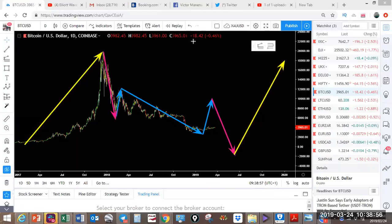Now what you have there, I'm going to do this in freehand sketch now, just to show the boundaries of the corrective structure that we're looking for. What I'm focusing on here is a possible running flat. It does not have to be a running flat. It can be an expanding flat as well. So what you have there is a simple, let's label this in pink because this is a pink degree, WXY. Simple 3-wave structure, and then we go.